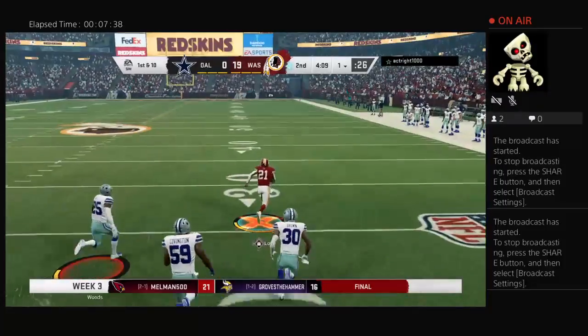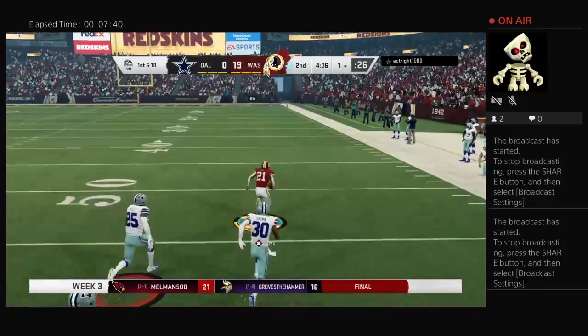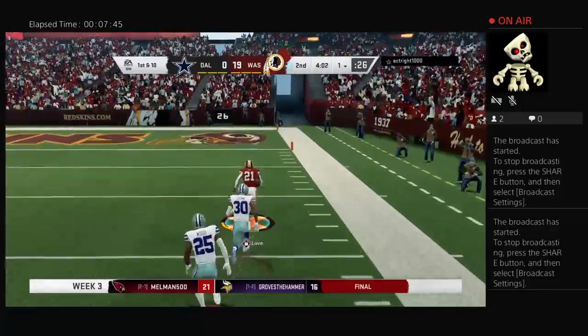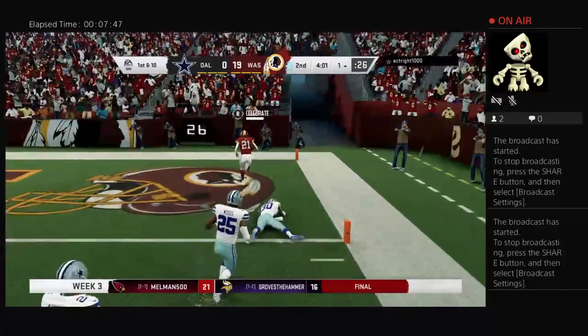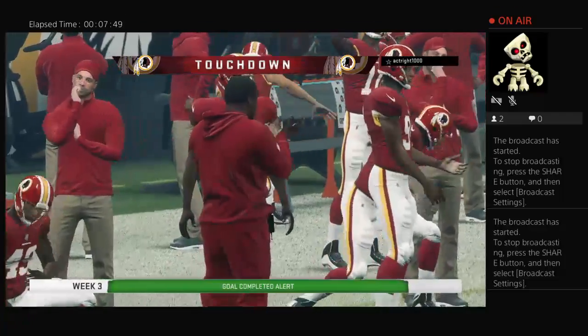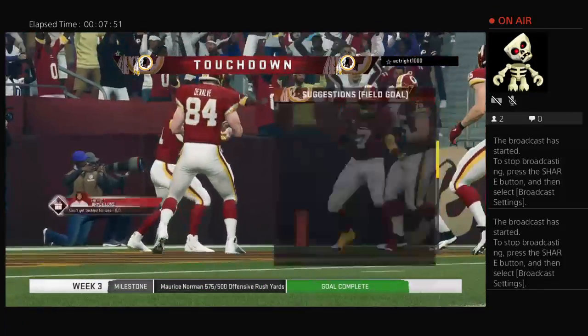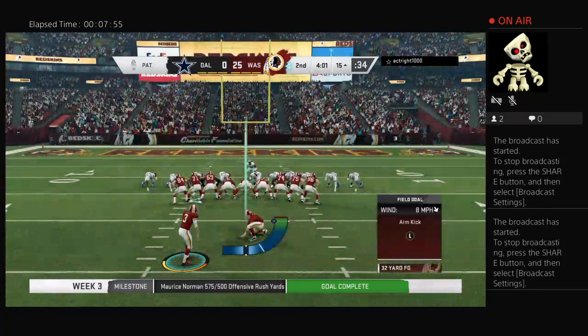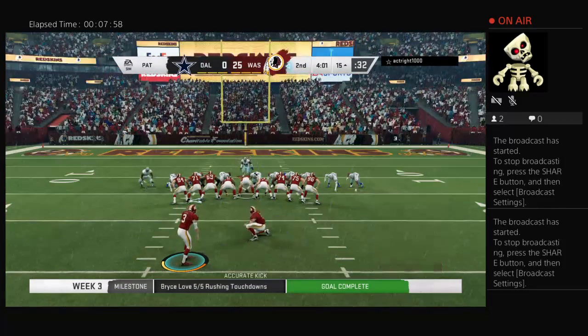He's got a convoy, and he might be gone. He's at the 50. 30, the 20, touchdown, Washington. Bryce Love on his way to a monster game, 3 first-half touchdowns. And the Redskins are able to stretch the lead out further.